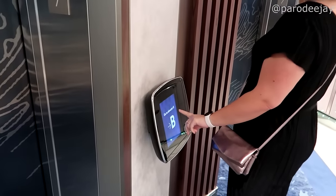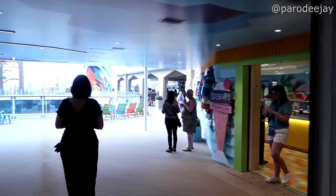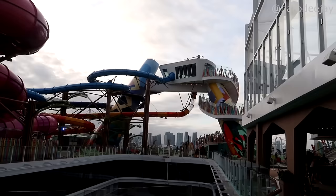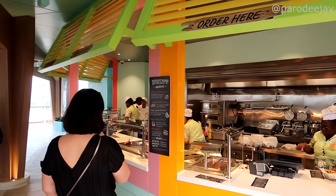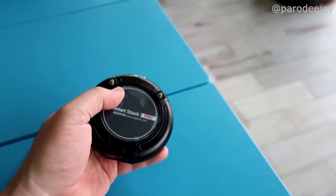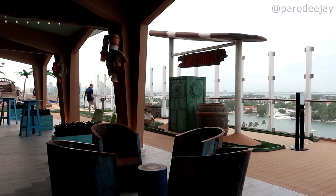It is 5:15. I think we're gonna look at base camp for dinner. Oh, the tunes are calmer in the evening. It's downright relaxing out here. It's the same menu that we saw before. So we put our order in, they said about 10 minutes. They've given us a little buzzer here. Now we can overlook the Lost Dunes, the mini golf course.